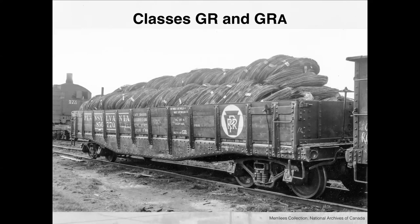Here's another photo of that same car. I love the coiled wire load. It would be tedious to make, but would be really interesting from a modeling perspective.